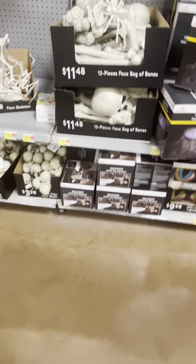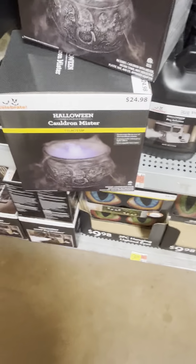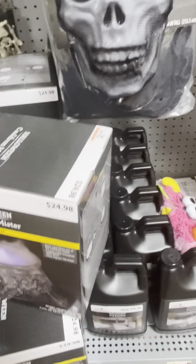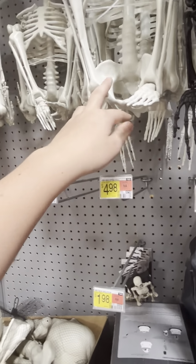They do have the fog machine. What? $34, man. That went up. $34 for the fog machine. It's here. $24 for this cauldron mister. Fog juice is $10. Who needs some of that? I ain't gonna buy it now.